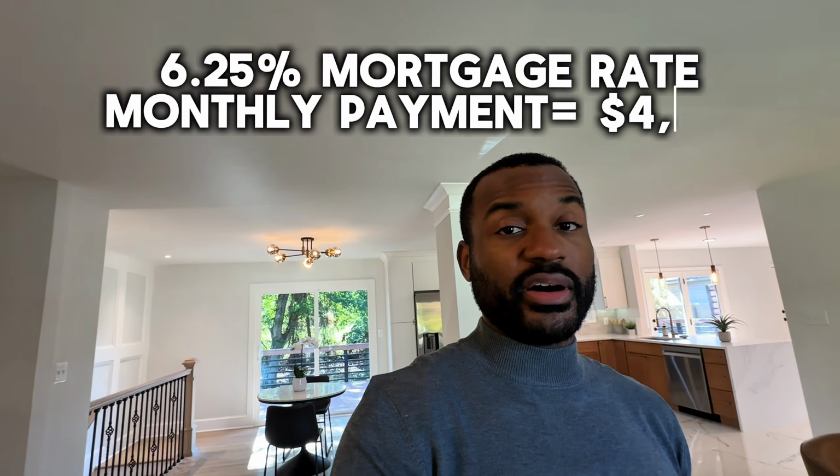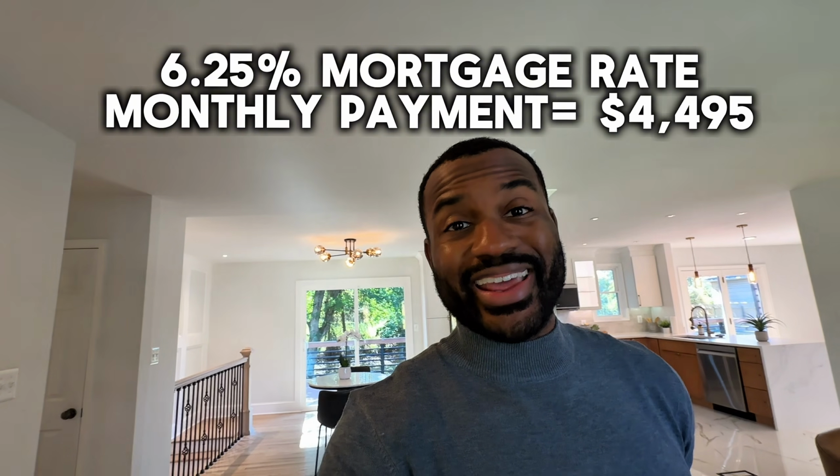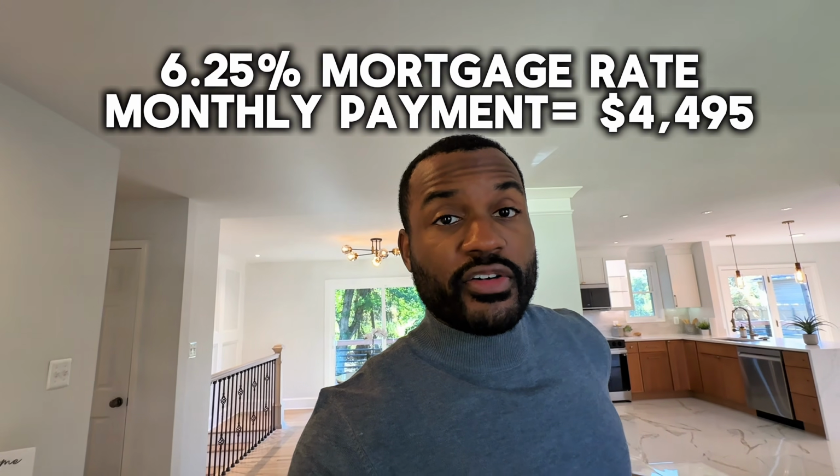And then if we were gonna use a 6.25% interest rate, which is the going mortgage rate for today. And I've seen people get into homes at like 5.99%. It just depends on what lender you're using. So it's always good to shop around your mortgage rate so you can get the best deal. But I'm just gonna use the average of 6.25% interest rate. You're gonna be looking at about a payment of $4,495 per month for a home like this.